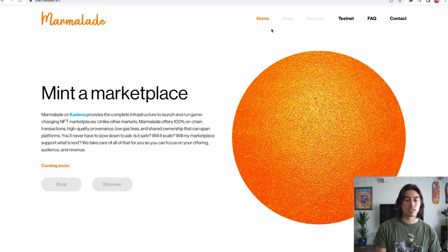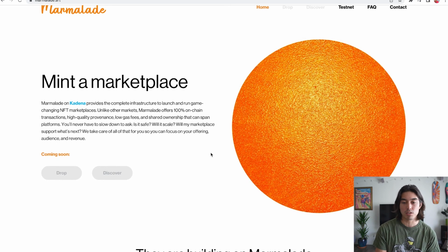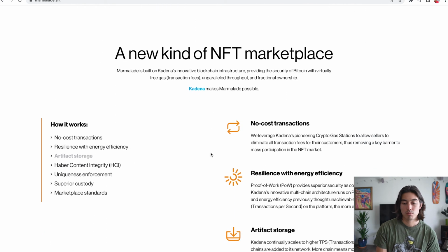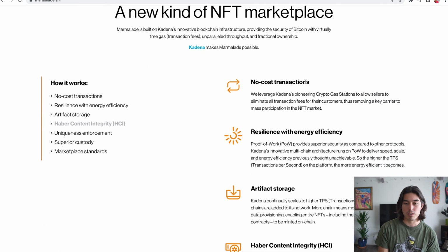Now, this seems really cool. Marmelade. This is going to be Kadena's first NFT marketplace, it seems, and it's not launched yet. But this is something new that's coming out, and I was doing some research about it. It seems pretty cool. And what I like, here they have no cost transactions. We leverage Kadena's pioneering crypto gas stations to allow sellers to eliminate all transaction fees for their customers.